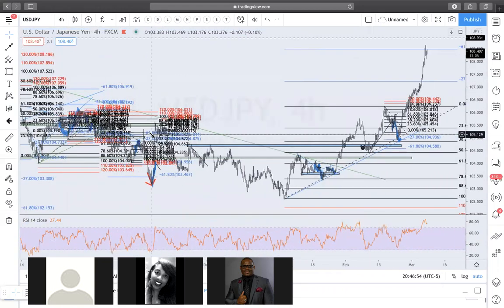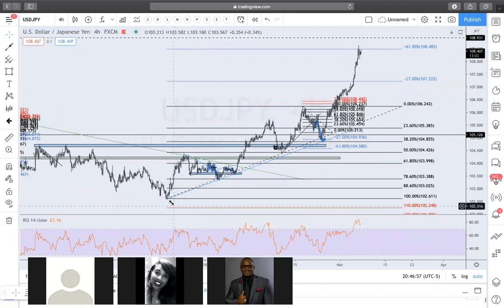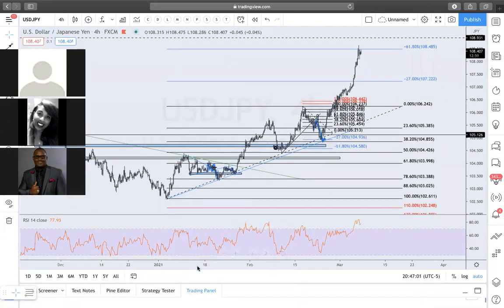So let me just go to the 4 hours so you guys can see. We had this impulse up. Then we had a lot of consolidation because this was a 4 hour trend line here. We broke above this. Then we had another pullback. Broke above. So all we did was have a trend line bounce here. The TP on this negative 27, which is minor structure.